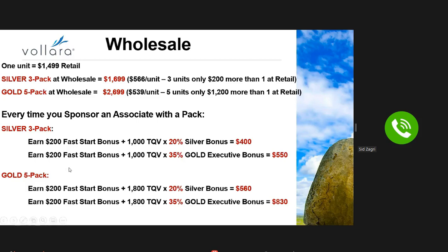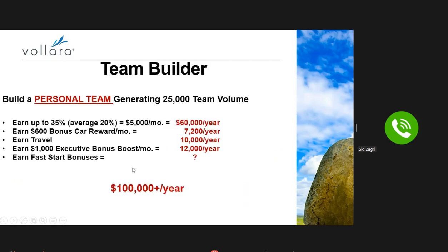Incredible opportunity just from the team building perspective. Now, as you're building this personal team and generating 25,000 points in team volume, you're going to earn $5,000 a month on average, about 20%, 60,000 a year. Two months ago, I started qualifying for this $600 car bonus. That's another $7,200 per year.